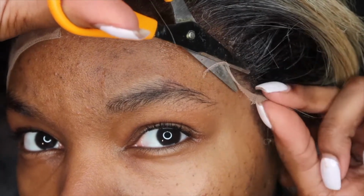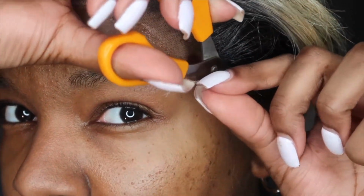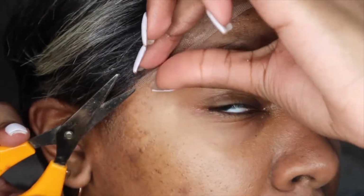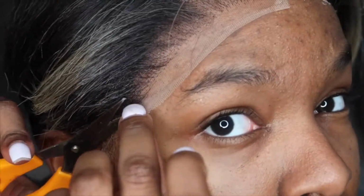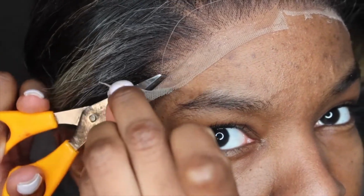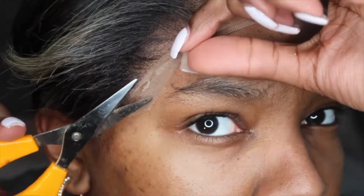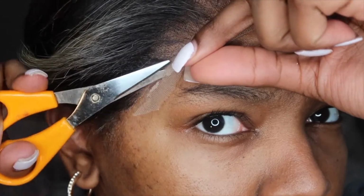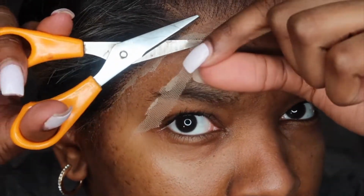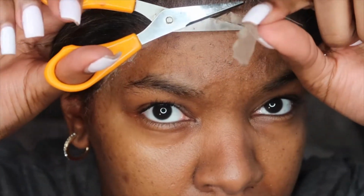Probably not on camera, but it's really hard to record and apply a wig without a mirror. So I was basically just using the back of my camera, the little square of the camera, to do this. But yeah, I'm just cutting. Make sure when you're cutting that you don't cut straight across, even if sometimes I do. I usually just zigzag across so it doesn't give that straight blunt line, because that's when you can tell you got a wig on.